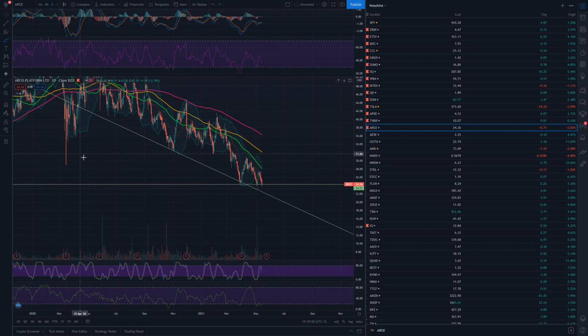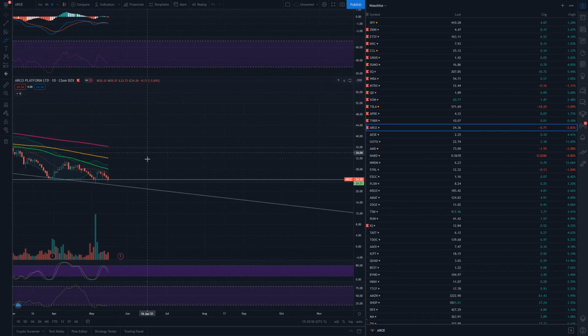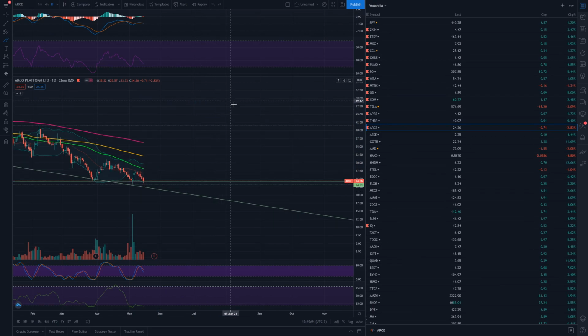As you can see this trend line, we were in a downward trend, but it didn't find this as support, it found this line as support, so we could see another uptrend. But that's it.